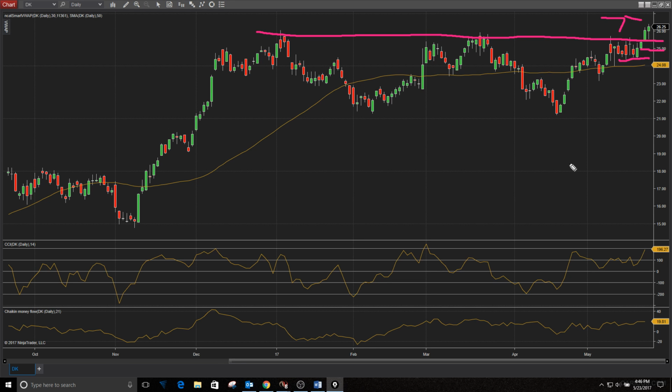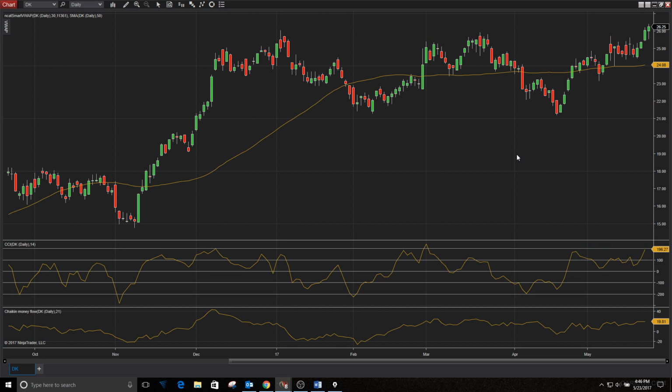You may have a much lower success percentage here, but when you lose, you're going to lose really small, and when you win, you're going to win big. So again, money flows have been very nicely positive. A little bit overbought on the CCI, but that's to be expected from a stock that's breaking out to new highs. That's Delek US Holdings, ticker DK.